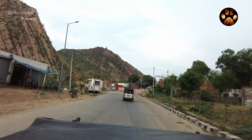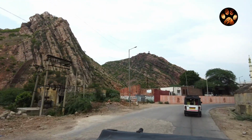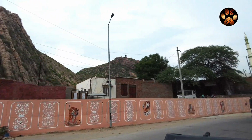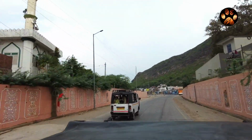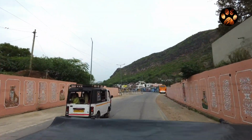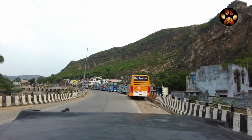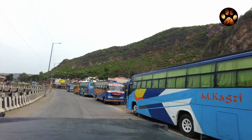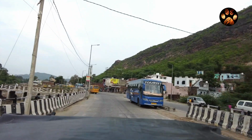Ranthambore can be criticized for a lot of things, be it the grand loud weddings happening here or the greedy and the rude guides and drivers. But one thing is for sure, the popularity of this park does not go down at all. And the prime reason behind that is the regular tiger sightings. Be it winters or summers, monsoons or spring, every season it's raining tigers here.